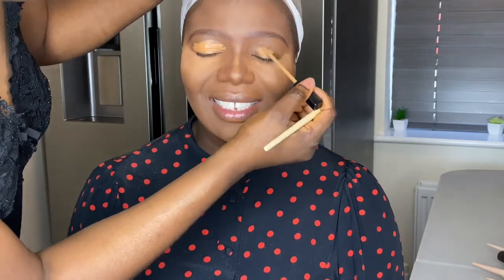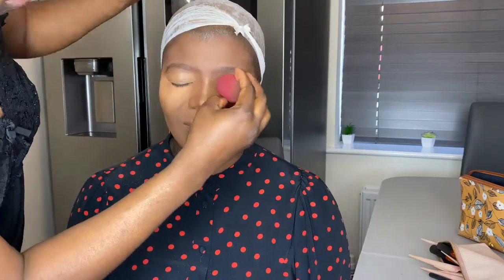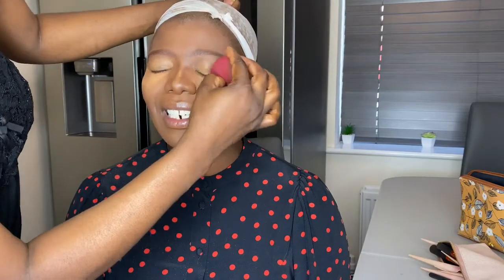So the next thing is my eyeshadow. And you're gonna need a base for your eyeshadow if you want it to catch and stay well. I'm gonna be using this one from Maybelline Fit Me. It's one of my favorite ones. So I'll definitely go ahead and add it on to the eyelid, and then use my beauty blender from Revolution Makeup to blend it all down. I love this beauty blender because it's so little, it just gets into every tiny space that you need to blend, and it just does the work.